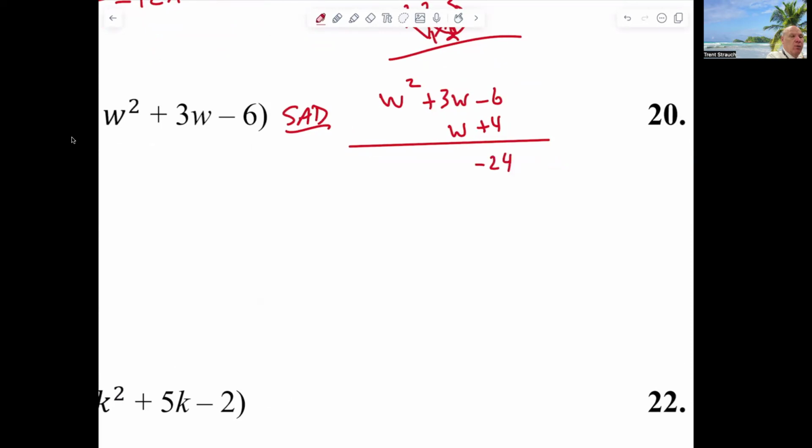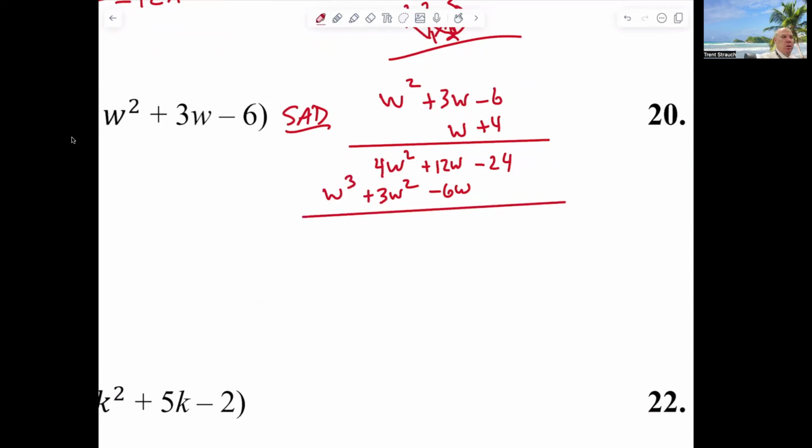So now down here, what's 4 times negative 6? Negative 24. 4 times 3w, positive 12w. 4 times w squared, 4w squared. Now we go to w. W times negative 6. Notice it goes right under. W times 3w, positive 3w squared. And w times w, w what? Cubed. Good. Draw a line underneath. Here we go. W cubed plus 7w squared plus 6w minus 24.